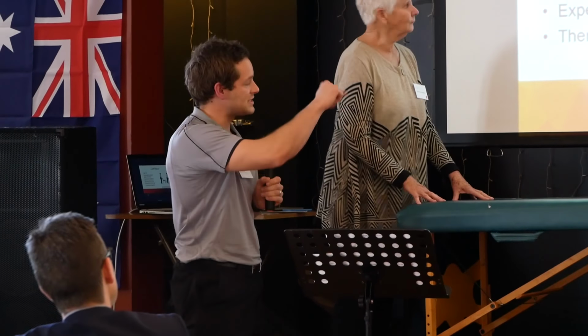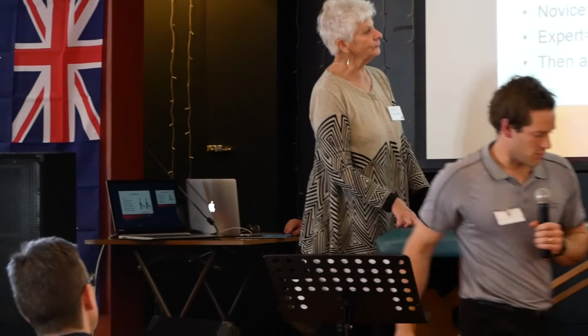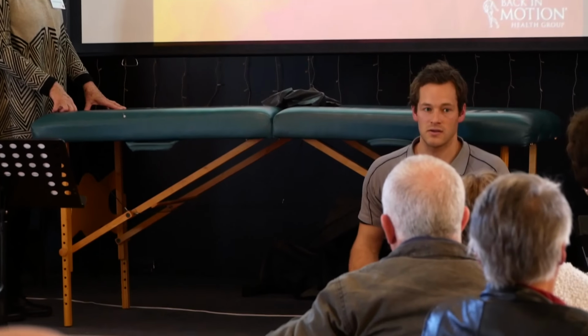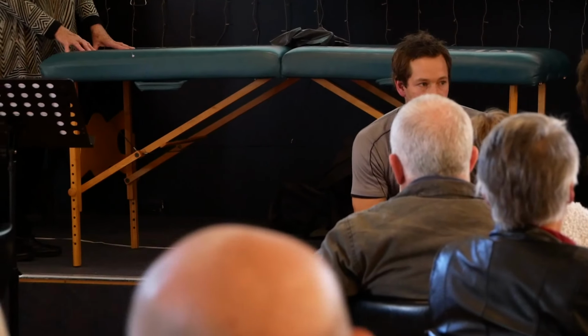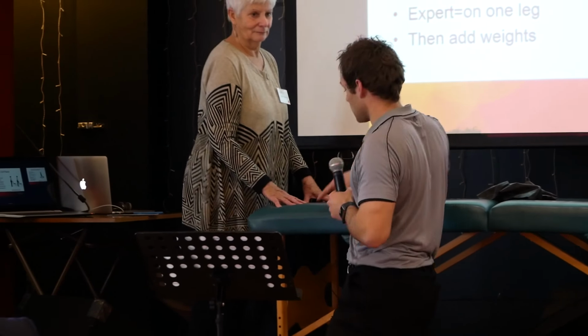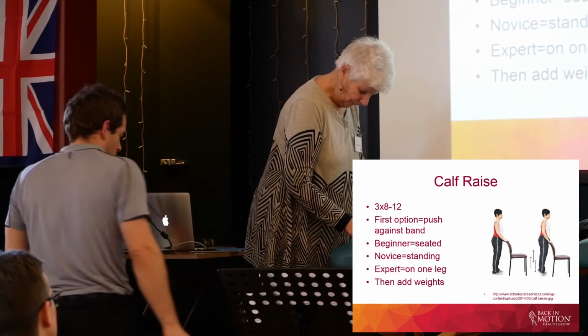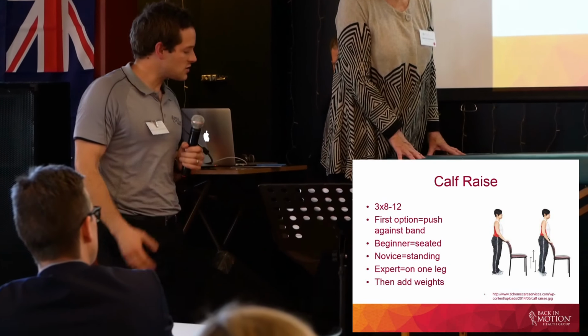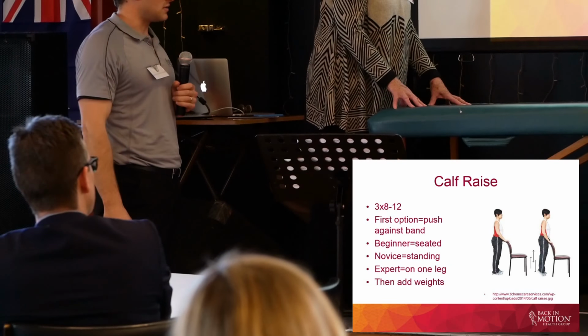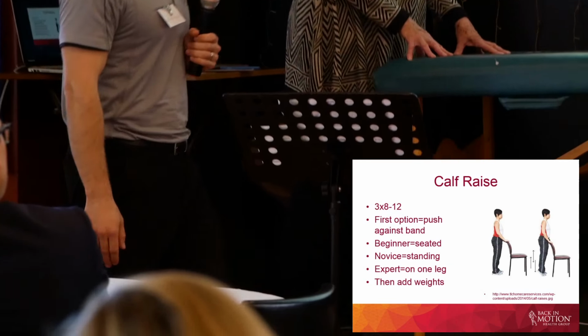Or we can do a seated calf raise, which some of you might be able to see me do, but just rising up onto my toes in sitting, and then we can put more weight on it to make it harder. Or we can do the one that Marilyn's going to try, so doing a calf raise in standing. Yeah, it's as high as you feel comfortable to, and then coming back down. This is one Marilyn's done before, expert at it.